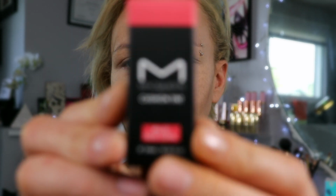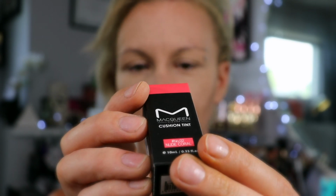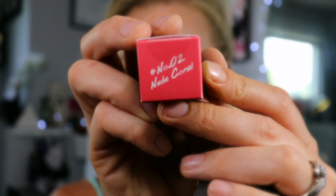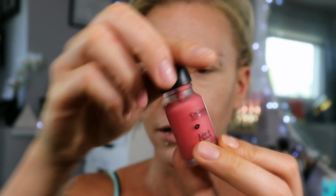All right, the next thing from them that we're going to talk about is the McQueen Cushion Tint. This is a cheek tint, so like a cream blush. This is in number 2 Nude Coral. You know, cream products have been all the rage lately. Oh, I love the little packaging that it comes in. It's this nice little glass bottle.